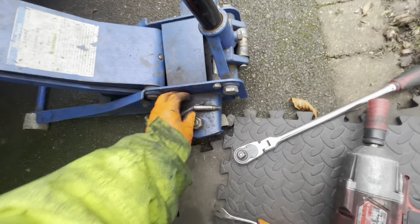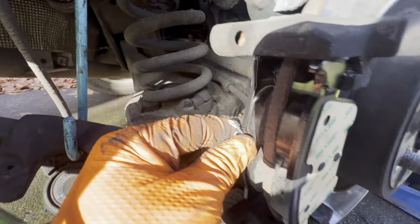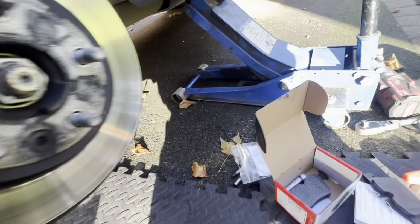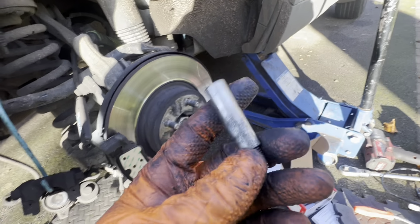So we're going to try and push that piston back. So you see the new pads? They move nice and freely in there. So no, it's not going to be that next time. These are all cleaned up, but that's just a bit of dirt. Going to put a bit of grease on them.